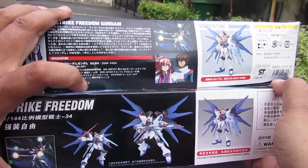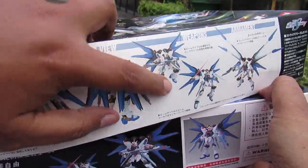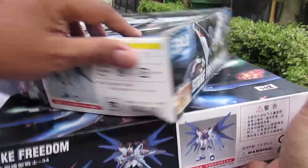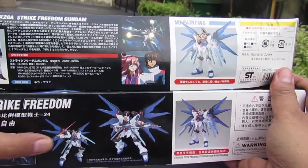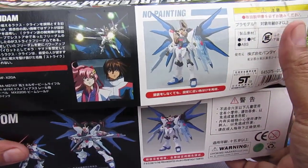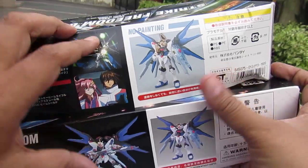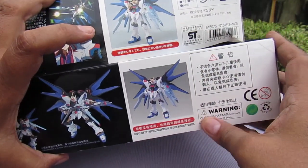Yeah, and then these two pictures, I guess they're from the weapons thing. They moved it here. You can see that, and then here it's the same picture. Is it the same picture? I'm not sure. It's kind of anemic, and then it says no painting, and over here some more Japanese stuff.